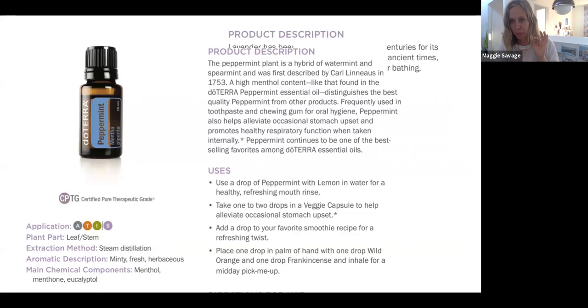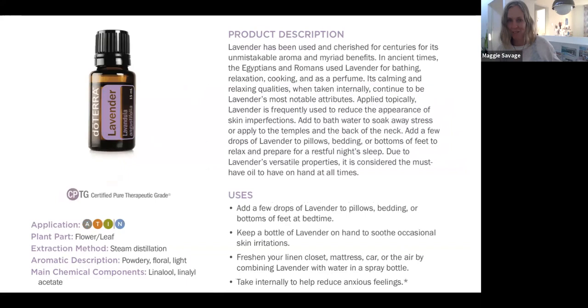Another really popular essential oil is lavender. We all know what lavender is. It's one of the first essential oils that I started with because I had a colicky baby and my sister-in-law, who was living in Switzerland at the time, recommended that we try lavender for calming.